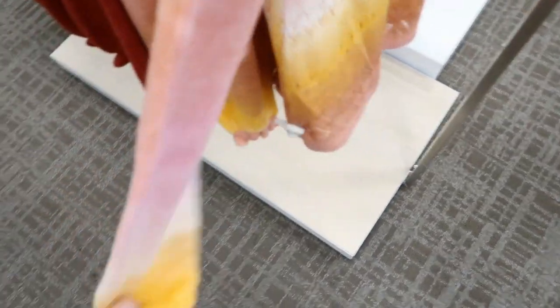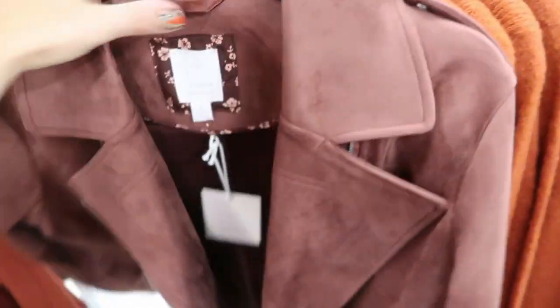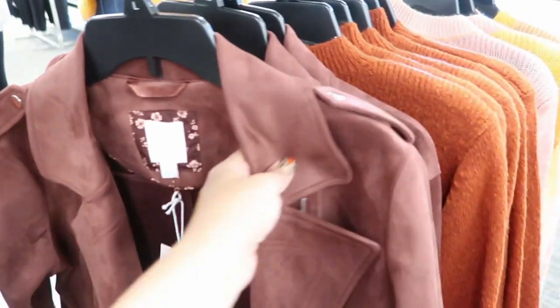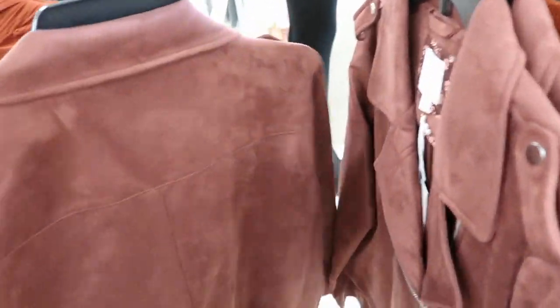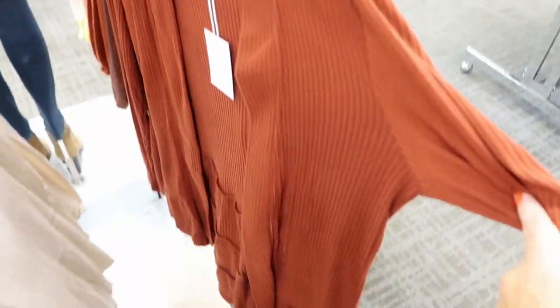I love this Lauren Conrad sweater. It has a really cute detail on the wrist. And it's just an ombre with orange and rust. And then they also have it in the solid rust, but this one has a shimmer to it. So it's really pretty. A cute little moto jacket and a faux suede. Looks like. I love the cut of this.